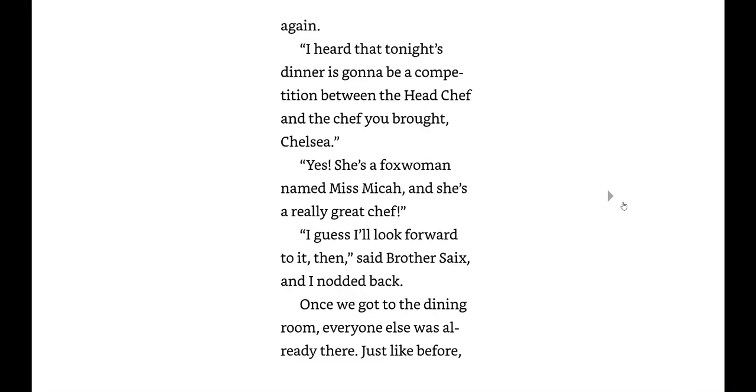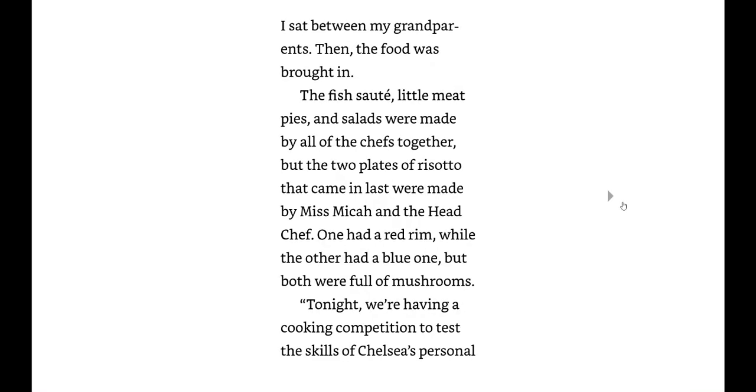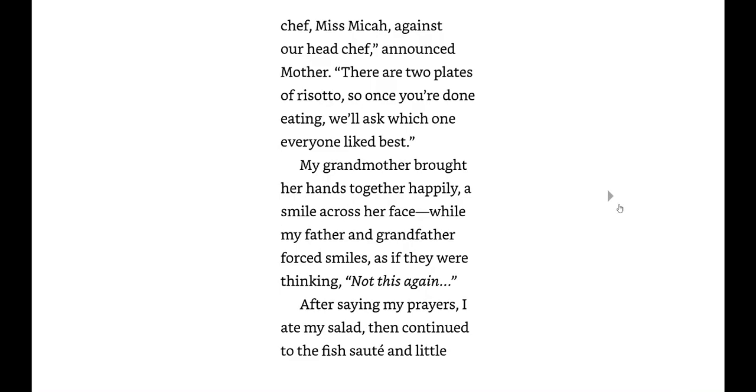Once we got to the dining room, everyone else was already there. Just like before, I sat between my grandparents. Then the food was brought in. The fish sauté, little meat pies, and salads were made by all the chefs together, but the 2 plates of risotto that came in last were made by Miss Micah and the head chef. One had a red rim while the other had a blue one, but both were full of mushrooms. "Tonight we're having a cooking competition to test the skills of Chelsea's personal chef, Miss Micah, against our head chef," announced Mother. "These are 2 plates of risotto, so once you're done eating, we'll ask which one everyone liked best."